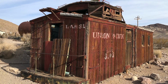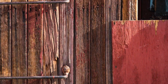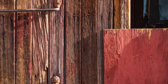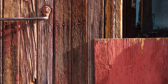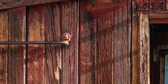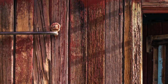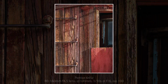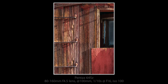There's something about old, disused places, buildings and structures and just pieces of stuff that seem to fit into the landscape photography genre, especially when you're out west. Even though normally you would photograph nothing but the landscape, somehow these old buildings or cars or whatever just fit along with the Western ethos of landscape photography, and it was really fun to do that.